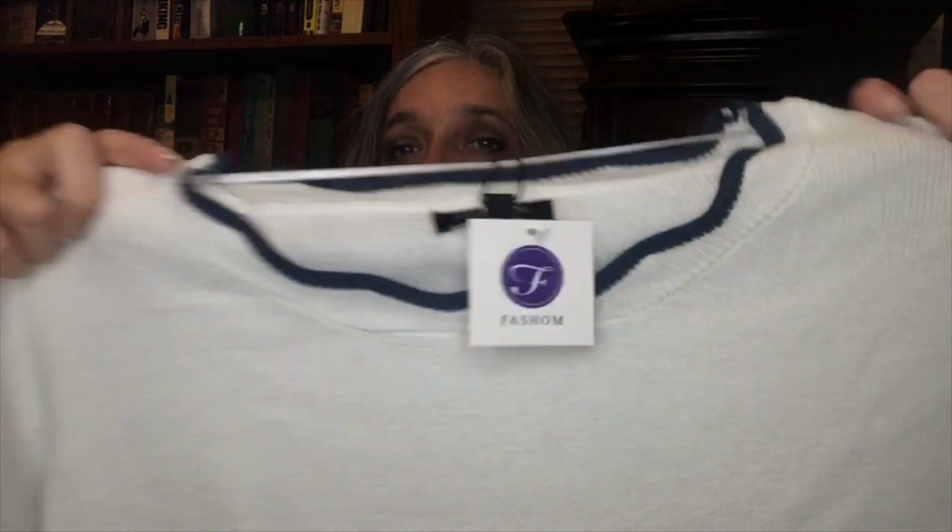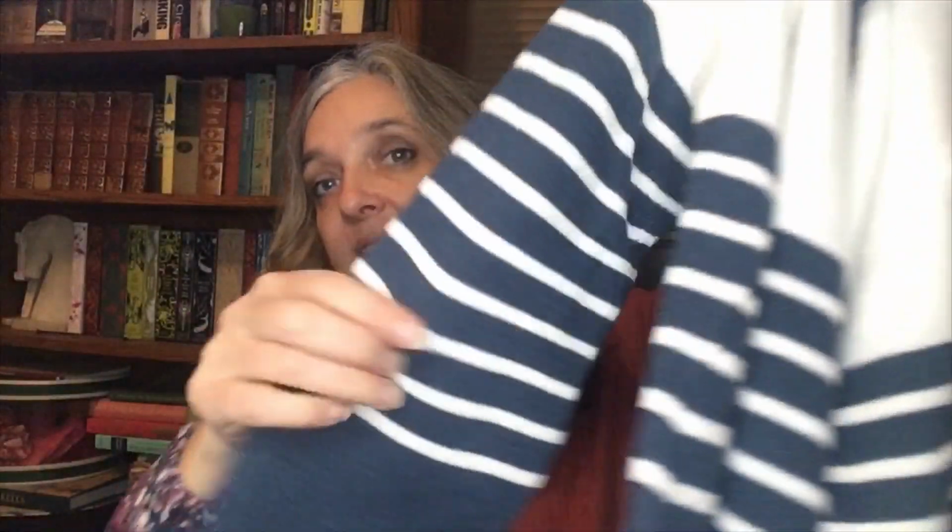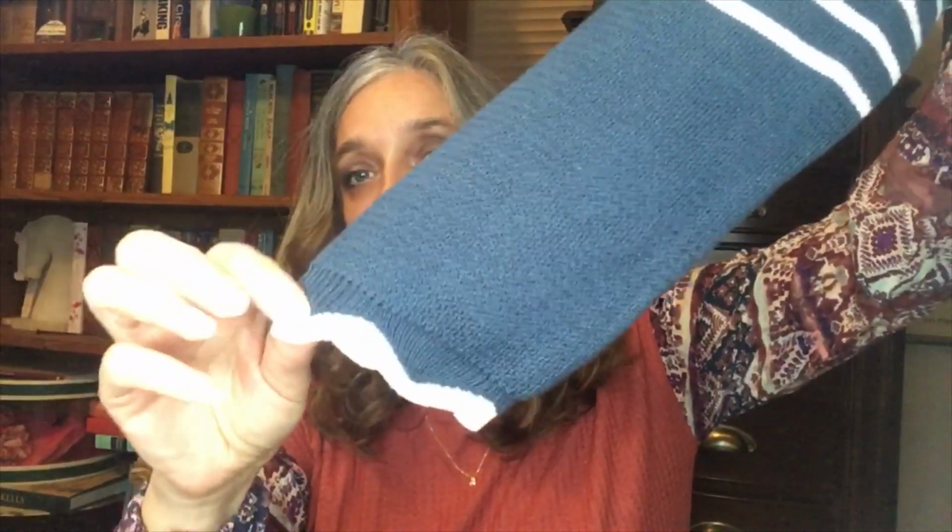All right, so next I have a top by Papermoon, and it's a light sweater material. It's got the scallop and white and stripe and navy, and then it's got a white scallop. And I really like this. It looked like it would be pretty comfortable. I'm not sure it's my style because it just looked a little preppy, but the other 2 items were even less my style, and this is kind of my 5th item. So we're gonna give it a try, see how that works out.